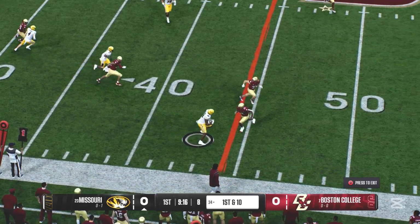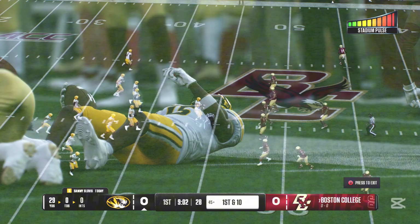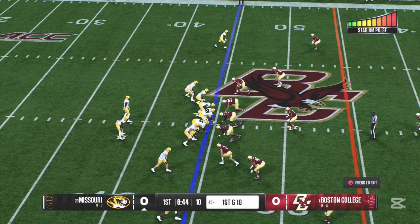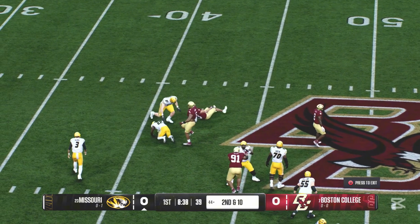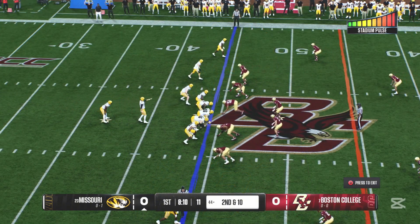Caught in the backfield. It's Coleman. They'll get him at the 45, but he got 10 on that one. They are dialed in on this drive. A couple of chunk plays, and now they'll snap it on 1st down. From the gun, they'll try to impose their will. And this one will be stopped for no gain. They got nothing on the last play.